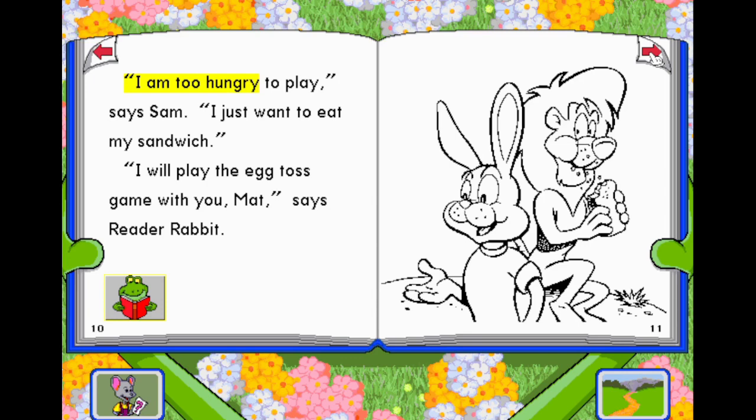I am too hungry to play, says Sam. I just want to eat my sandwich. I will play the egg toss game with you, Matt, says Rita Rabbit.